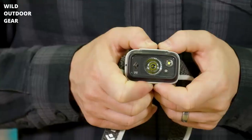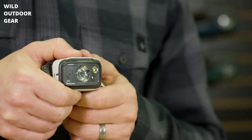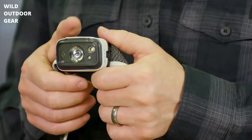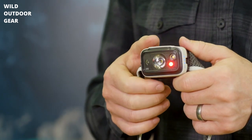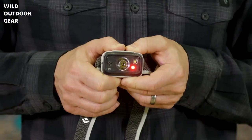You'll notice that the Spot has a three-lens configuration, each providing unique options to fulfill a wide variety of lighting needs. The distance beam was optimized for active situations, while the proximity beam is perfect for around camp and while reading. Our third beam includes a red LED for times when preserving your night vision is necessary.